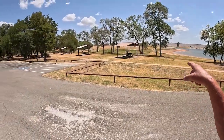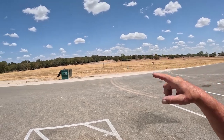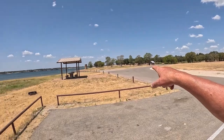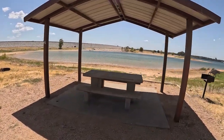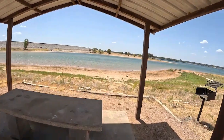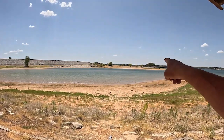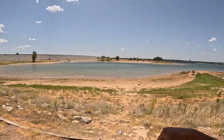Lots of picnic tables with covers. We'll get a little closer to the beach. So here in the Lofers Bend day use area, volleyball for your volleyballing pleasure. Beach parking over there. Picnic tables that would normally be waterside, but not right now. That's also another swim beach over there. And we'll go over there and see what's over there.